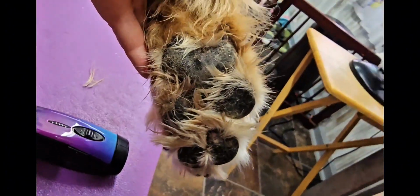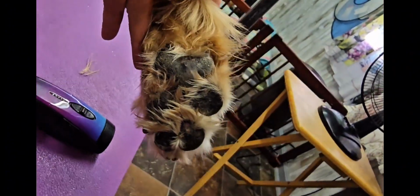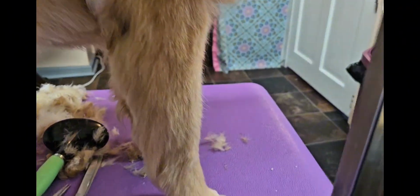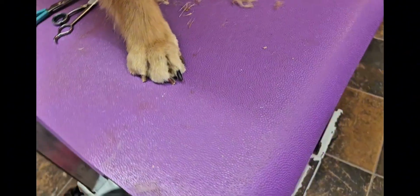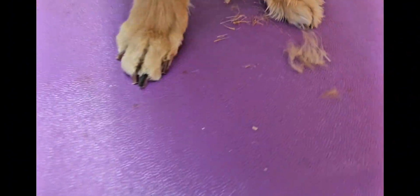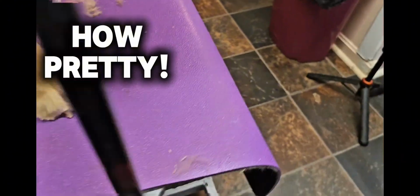I'm working my way around to his Grinch feet. Golden retrievers' feet get very hairy, especially the pads of the feet. And they can get very long, so I'm going to use my 40 blade to shave out the bottom, and look how pretty his feet are. He also got his nails cut too. Before and after.